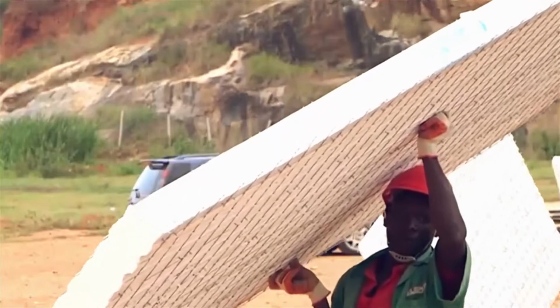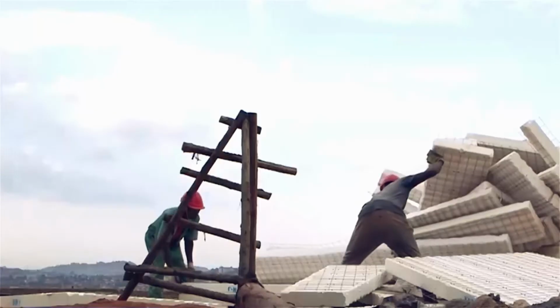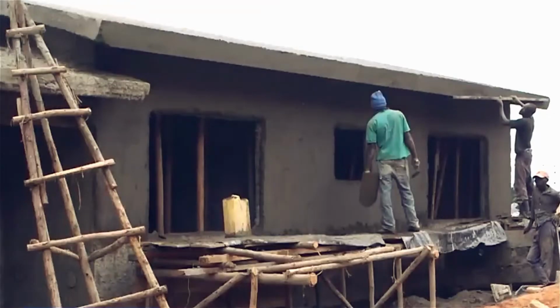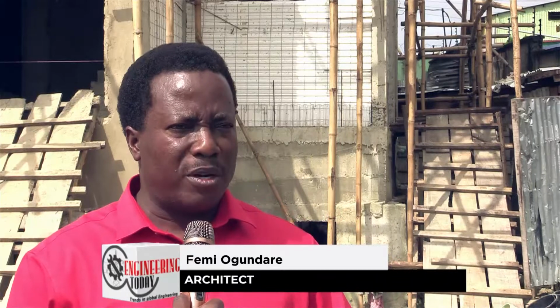Polystyrene blocks are used in construction as permanent insulation in buildings. The blocks are energy efficient, not only for walls of buildings, but also the roofs and even floors. We have gone a step further by introducing polystyrene floors, walls, and other structures that we can do in polystyrene to make the building lighter, one.